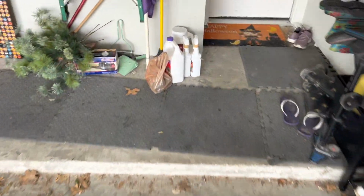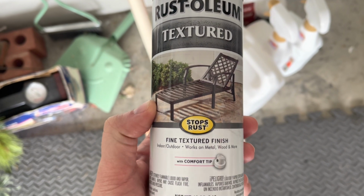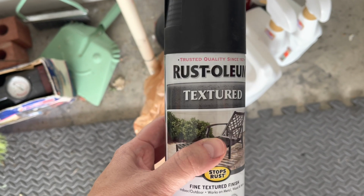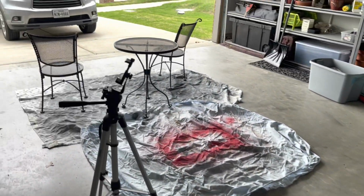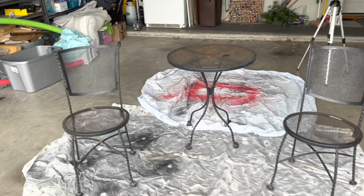And my dad took me to Home Depot the other day because I still can't drive after my surgery, and I ended up picking up this Rust-Oleum textured black finish, works on metal. I thought that that would be really nice. These chairs, while they're gonna be outside, are gonna be under cover of the porch, so they're not gonna get rained on or anything like that. So I'm gonna go ahead and get a coat of paint on both of these.